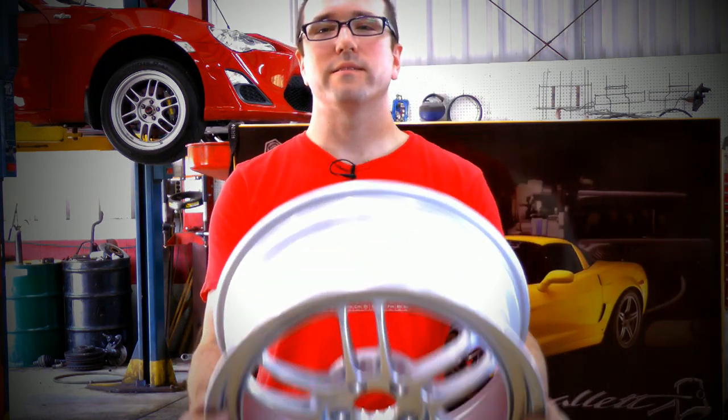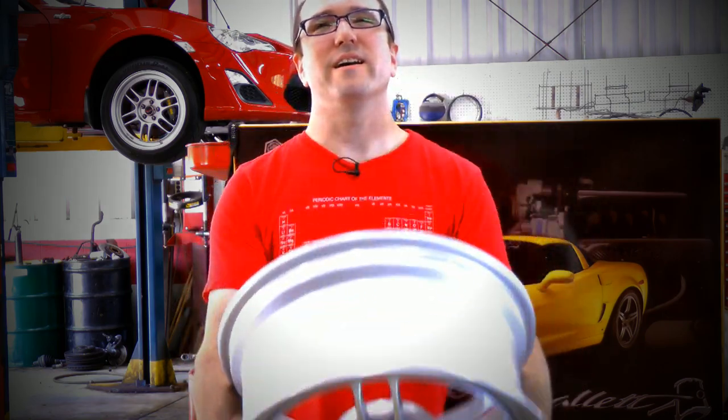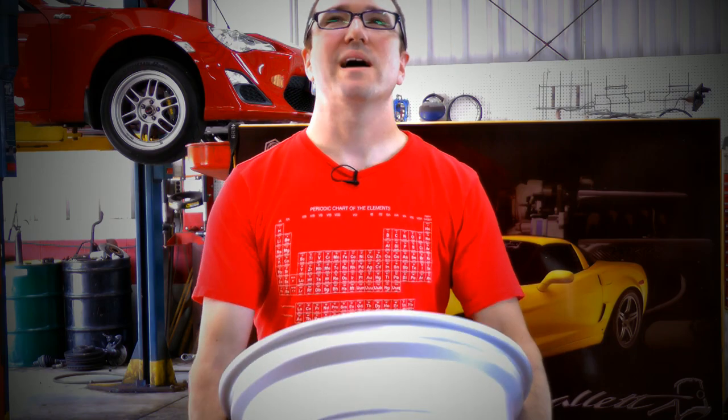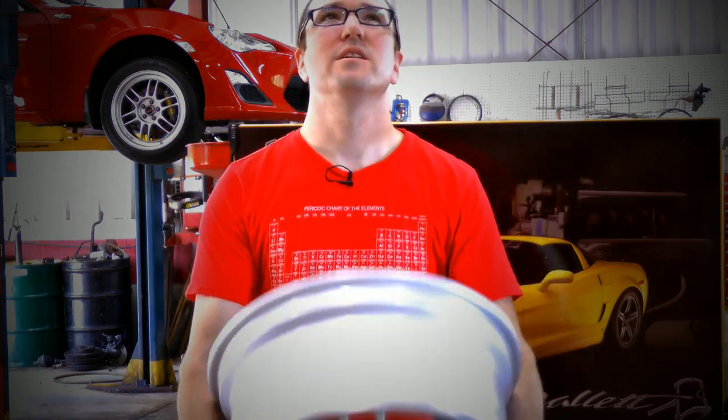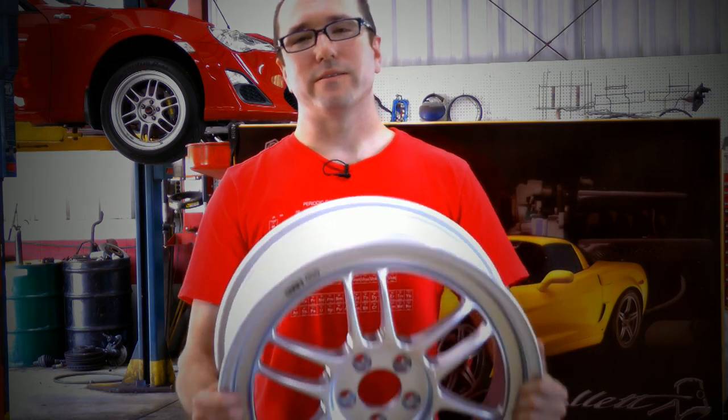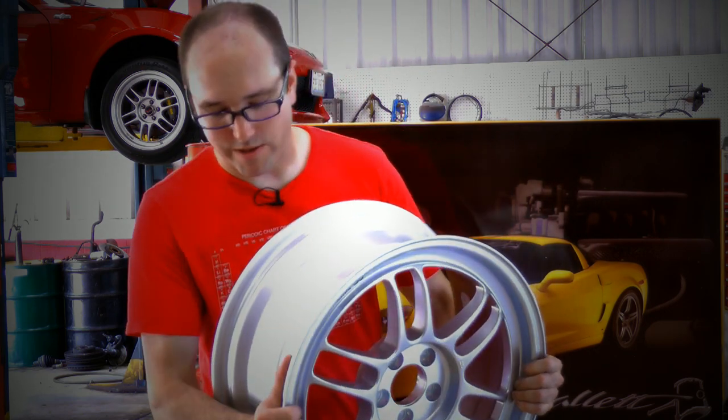The problem is the supercharger weight is somewhere in the 45 pound range, maybe even more with the oil cooler. So we're not really getting any true weight reduction, but we're getting the unsprung weight reduction. And I'm just doing some curls here because it's gonna help me go to the bathroom when I'm done with this.